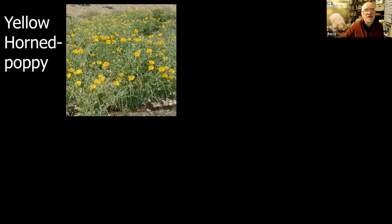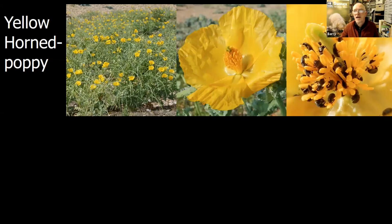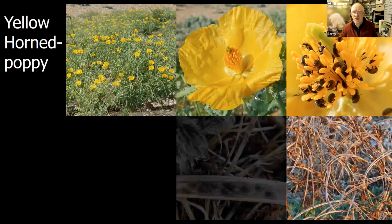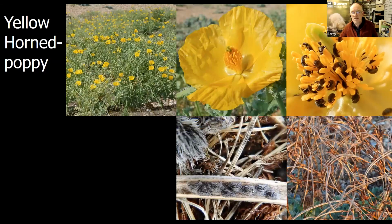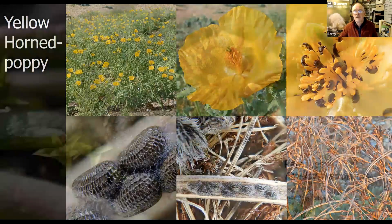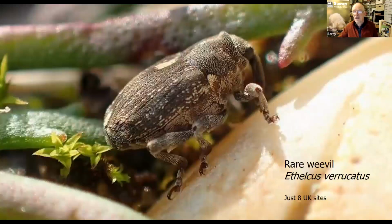Another distinctive shingle plant is the yellow horn poppy. Fantastic flowers that sometimes, when there's lots of pollen beetles around, there'll be hundreds of them in each flower head. And when the seed pods mature, if you look closely, and if the goldfinches don't get there first, there'll be all these tightly packed seeds with lovely sculptured surfaces in there. And the yellow horn poppy has its own very rare weevil, which is known from just 8 sites in the UK. And the weevil lives down in the old roots, in the hollow roots of the yellow horn poppy.